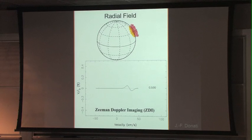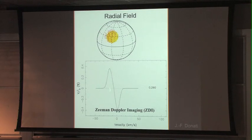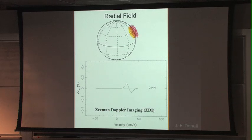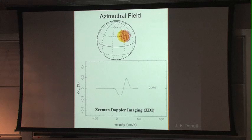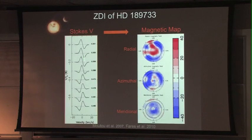And we use ESPaDOnS, which is a spectropolarimeter at CFHT, to do this. And as you'll see, here's a radial field. As it sticks out, it produces this kind of profile in Stokes V. And an azimuthal field produces a slightly different one. Did you see that? How it flips, how it's different. So you can not only map the star, the global field strength, but you can actually look at magnetic spots move around. And so what we do then is we take a bunch of those field measurements over a full rotation, and we make these little maps.